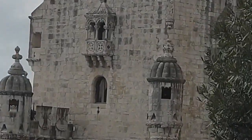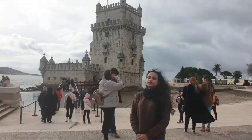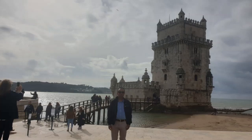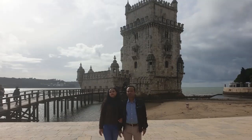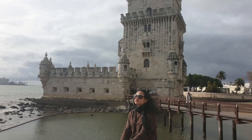Then we walked towards Belem Tower. It is officially the Tower of Saint Vincent, a 16th century fortification. It was built during the height of the Portuguese Renaissance to protect the river's mouth.